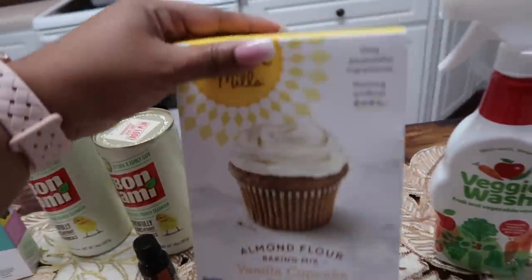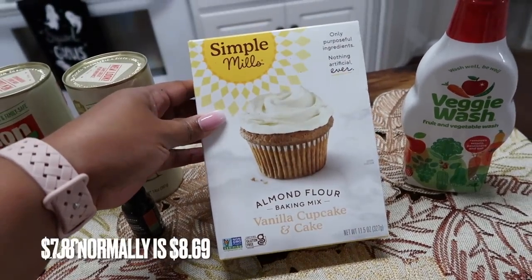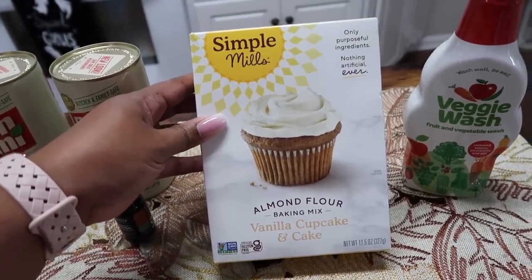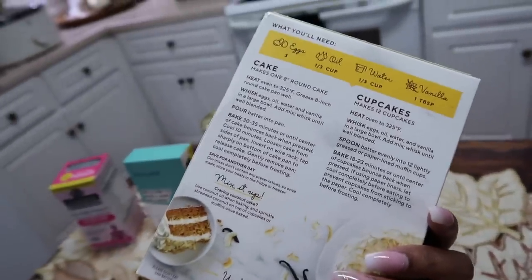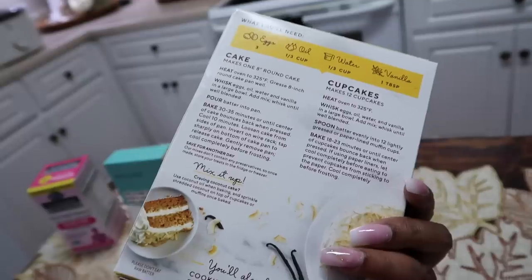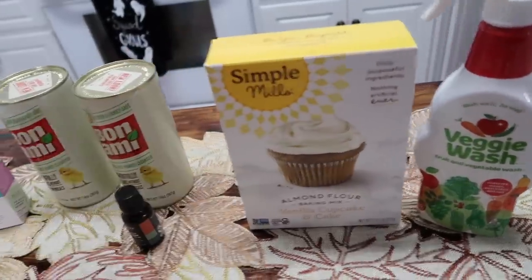And then this is what I'm actually baking today, and I'm so excited. It's a Simple Mills almond flour baking mix, vanilla cupcake and cake. Only purposeful ingredients, nothing artificial ever. So I'm excited to bake with this. You only need like, what, 3 eggs, oil, water, and vanilla. So that's pretty simple. I think the kids will enjoy that. So we'll be making that today.